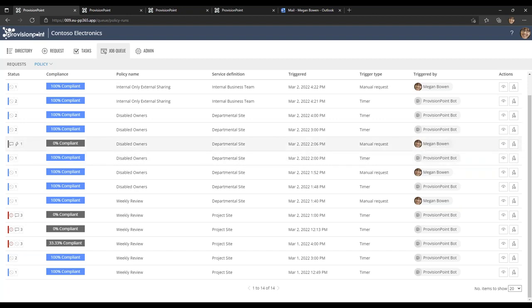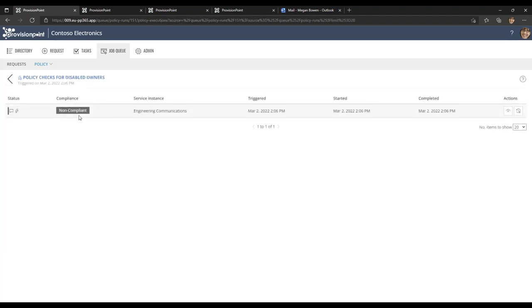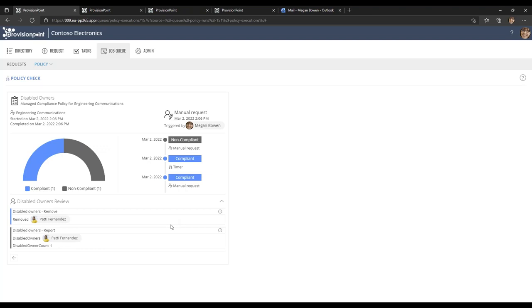Now on the right hand side I have some actions, so I can have a look at this in a bit more information, and I can see a little bit of a history of this was previously compliant, and then today on this final run one of them was not compliant. And I can see down the bottom by looking through that the grey one, the disabled report, was the one that failed. And I can click into my policy check for this one and look at a little bit more detail. So again, I can see exactly what was run, and I can see that on this one there was a disabled owner, Patty, and she was removed. So that's why she was non-compliant.